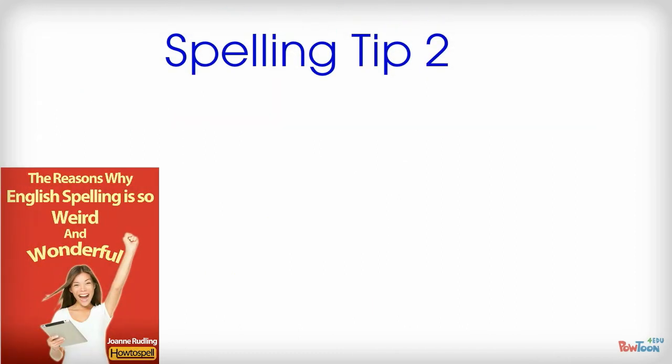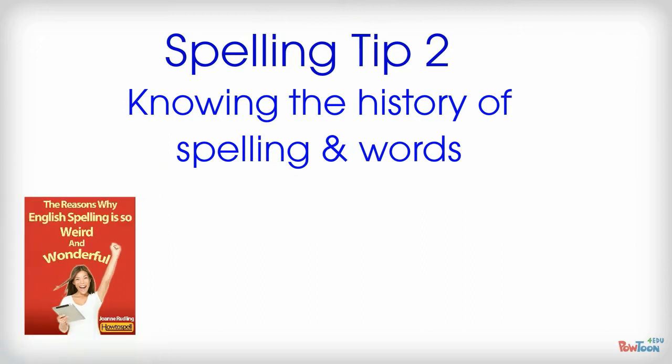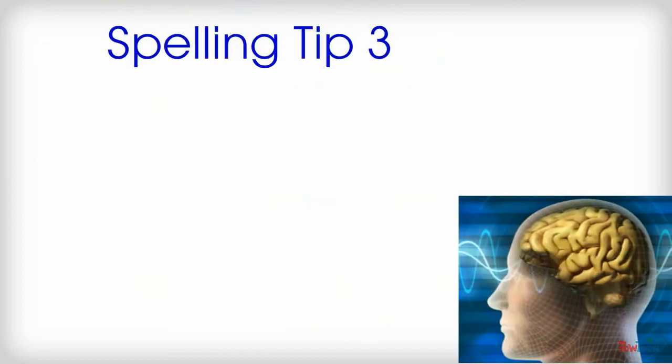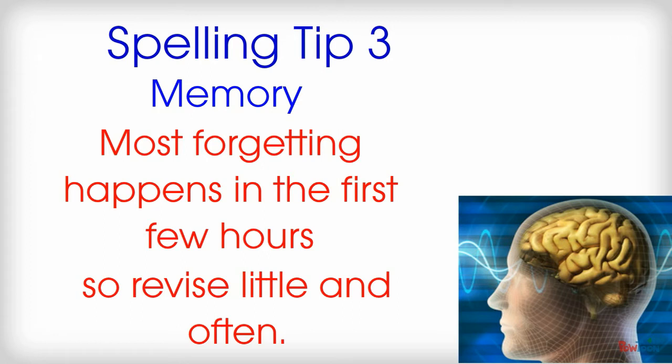Top spelling tip number 2 was about how knowing the history of spelling and words helps you realise why spelling is the way it is and stops you getting frustrated with it. Spelling tip number 3 was on memory. Most forgetting happens in the first few hours, so you need to revise little and often.